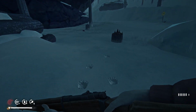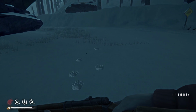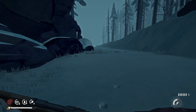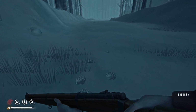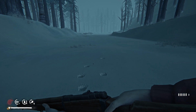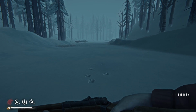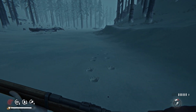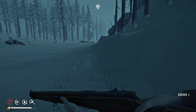Yeah, I like not being scared no more. Not running for my life from a bear. This is a nice turn of the tables. Yeah, he's running down this way now. Might just stop in on these cabins. I think these are the old logger cabins we're coming up on.